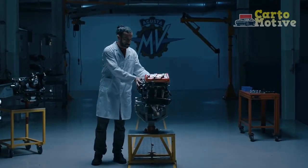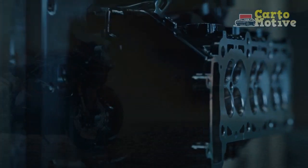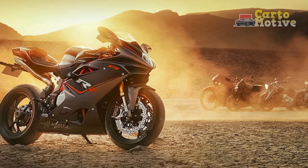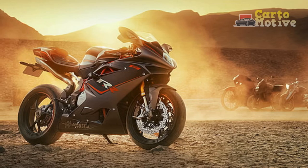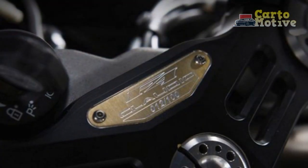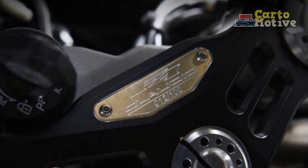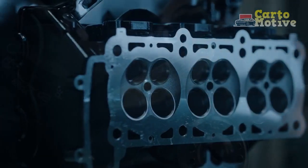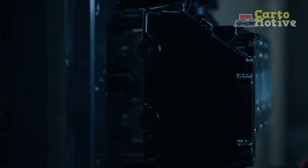The F4 Claudio suspension setup, featuring top-of-the-line Ohlins components, provides unparalleled control and responsiveness, allowing riders to confidently tackle any road or track. Its Brembo braking system guarantees precision stopping power, giving riders the confidence to push the bike to its limits. 3. Riding experience.